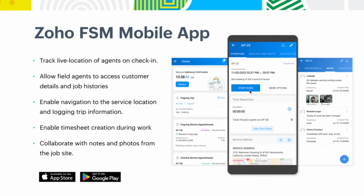We can also add notes and photos right from the mobile application. That will help with collaborating with office users. So any notes, photos added will be instantly synced to the web application, and technician can collaborate with office user on how to complete this work.